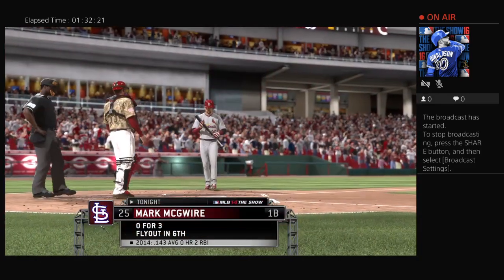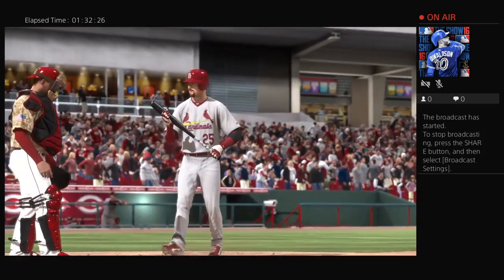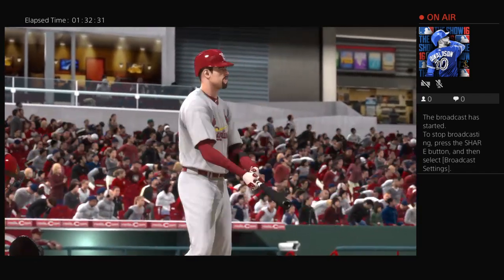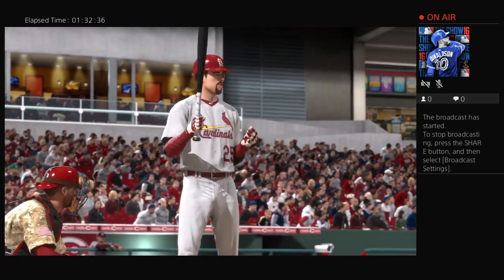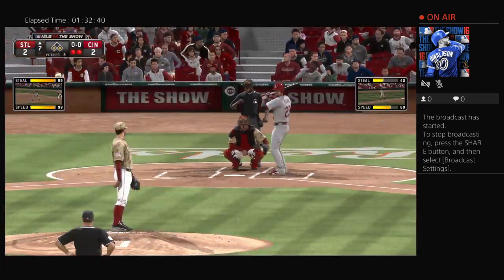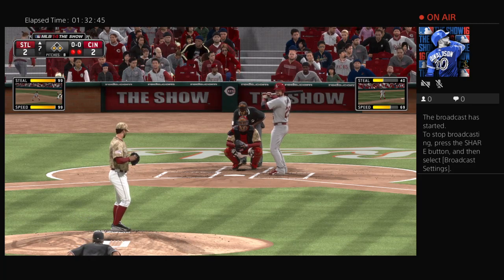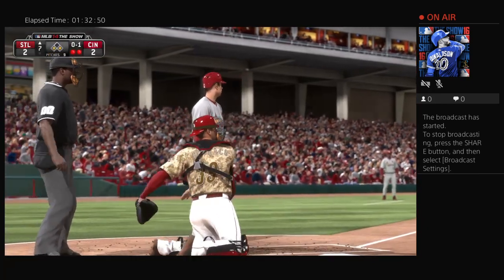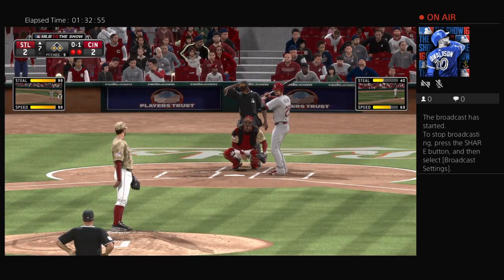Mark McGuire will step in now in a big spot here in a game as close as this one. And a chance at redemption, too, because he hasn't done much through his first 3 plate appearances. He can make up for all of that with a base hit right here. Outside target here, and he hits it for strike 1. That's not a bad idea right there. Take a pitch. Make sure you get a good look at him and what he's throwing.